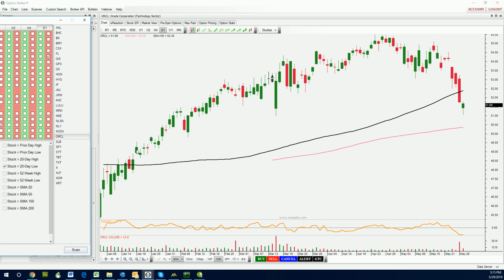Oracle is pretty nice. Good trending stock. You can see the trend starting to get a little heavy. Got a downward sloping trend line here. It just broke the 100-day moving average. So I'm going to put it on the list. Looks pretty good.